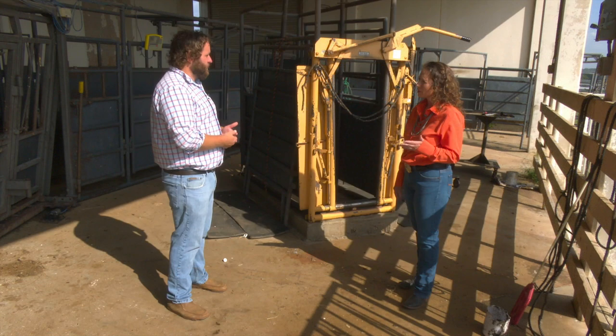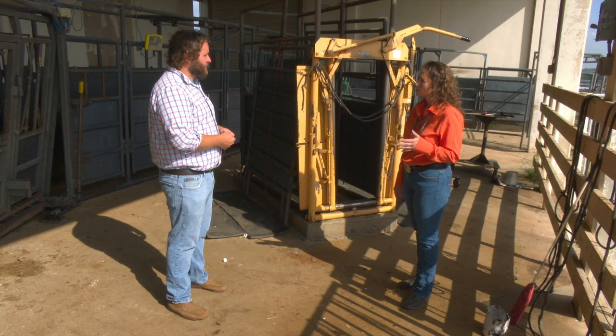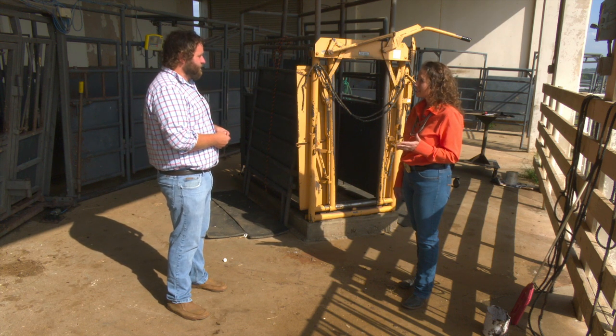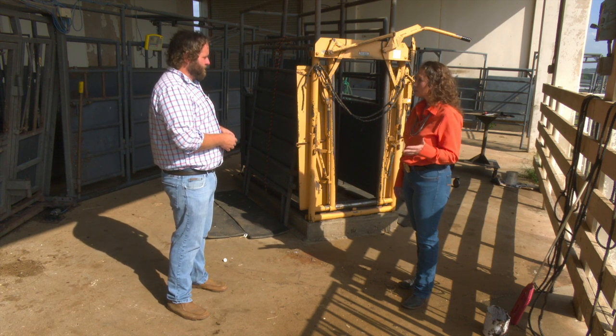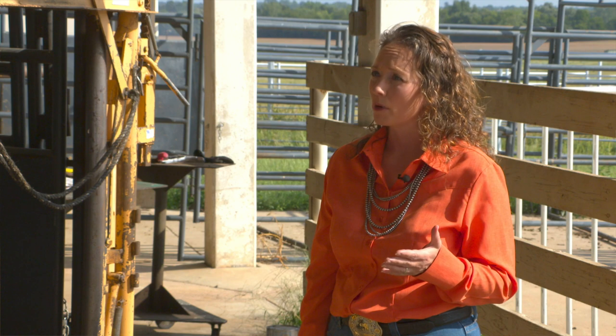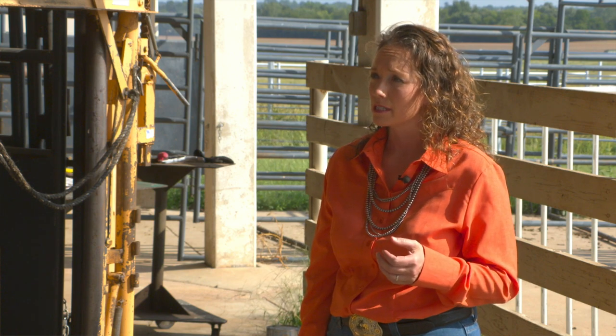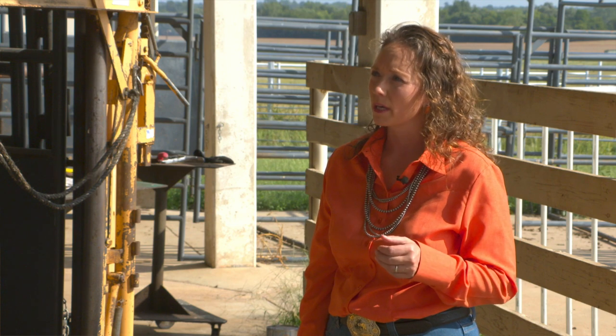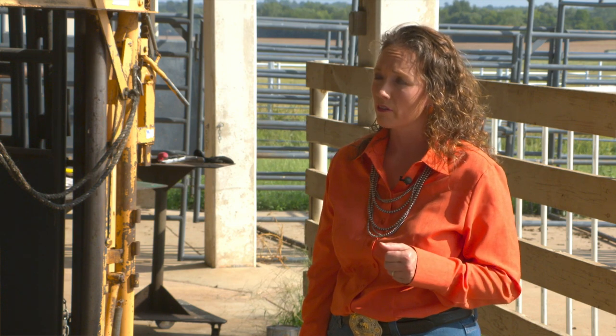Our first step in the project is really to do some assessment. We know that we have underserved areas here in Oklahoma and really across the nation when it comes to rural veterinary needs. And we know that here in Oklahoma, the beef industry is one of the leading agricultural industries, and so our focus is really there.